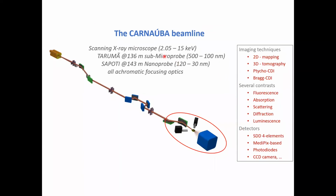So the beamline works from 2 to 15 keV, an energy range we call the tender X-ray regime. And it has 2 experimental stations, Tarumã, which works on the submicron scales, and Sapoti, which really goes to the nanometer scales. All the optics, the mirrors, the monochromators, are achromatic optics, which means that we can tune the energy anywhere we want between 2 and 15 keV.